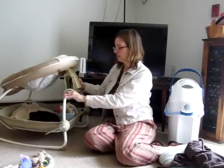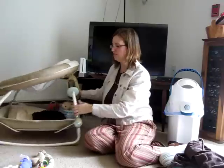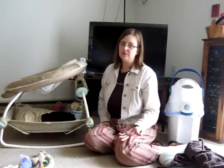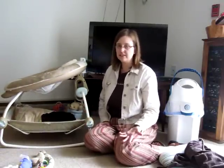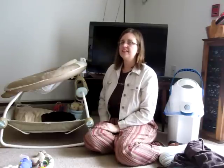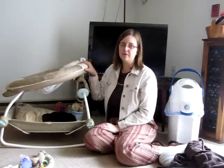You just pull that out. And I do suggest not doing it with baby in there, which I've done, and usually doesn't make him very happy. One thing, and this is going to be the case with most of your infant seats, whether it's a car seat or a high chair or whatever, is it is a big pain to take the fabric pad off in order to clean it.